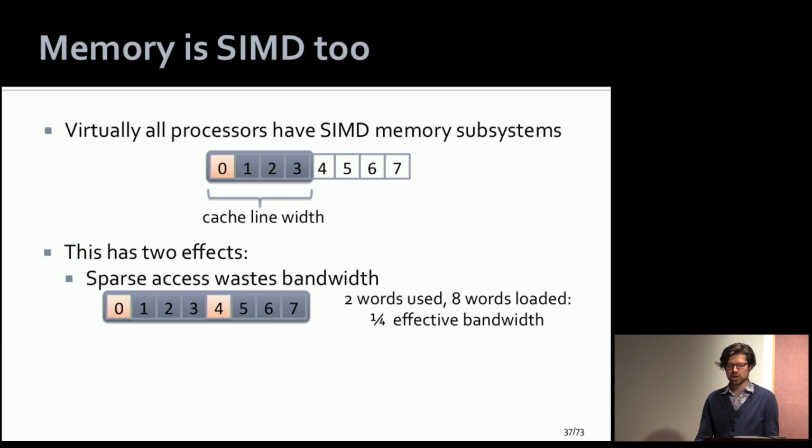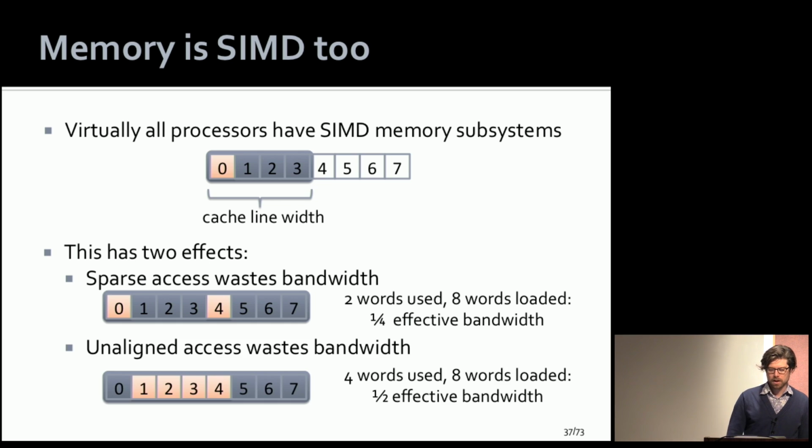It always loads them in chunks. But that means that the effective memory bandwidth that you're going to get is lower, because you're going to be throwing away 3/4 of the data that got loaded. You're not using it. So sparse accesses are bad. They waste memory bandwidth. And also, unaligned accesses can waste memory bandwidth as well.